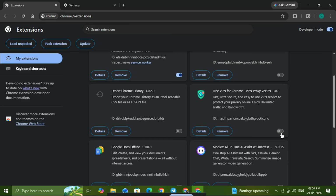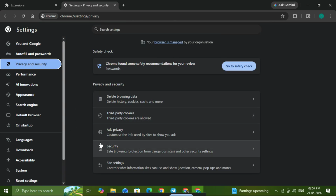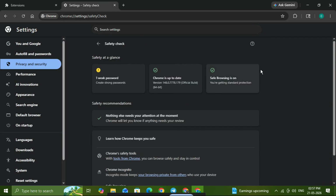If you still notice new tabs opening, run Chrome's safety check. This is a built-in tool that can help identify harmful extensions, unsafe settings, and other browser issues. Go back into Chrome settings, then open Privacy and Security. From there, click Safety Check and let Chrome scan your browser. If Chrome finds any risky extensions or settings, follow its recommendations and remove or fix them right away. This step is especially useful because it helps catch problems you might not notice manually.